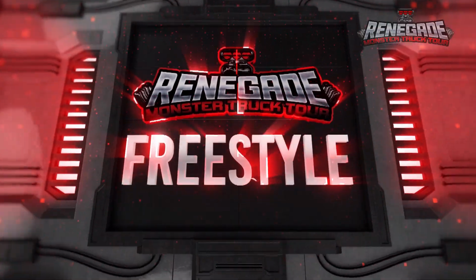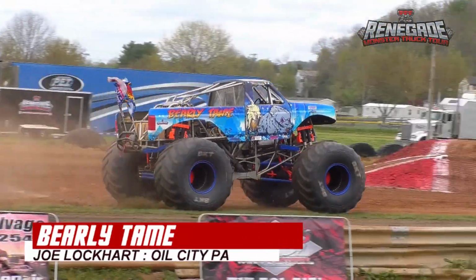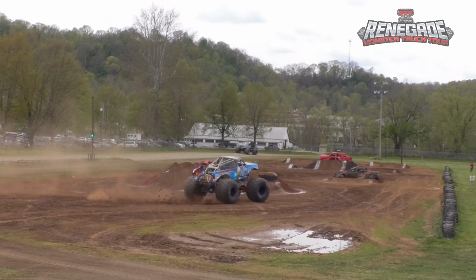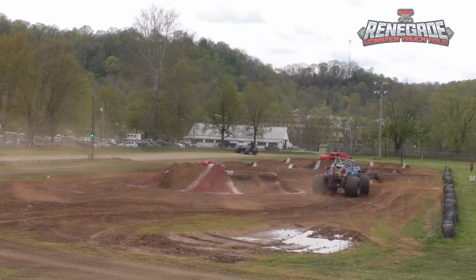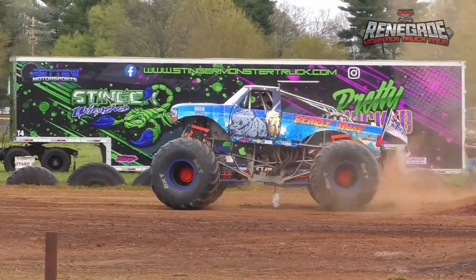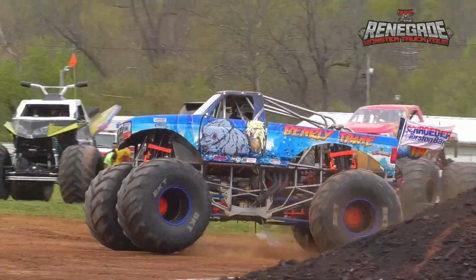CJ keeping the crowd just as pumped up with his Mini as did the big trucks as Joe Lockhart opens up Renegade Monster Truck Freestyle competition, but he's making this run in two-wheel drive. Keep that in mind at the end because he did something rather incredible, but becomes noticeable. He's not having trouble making the moves happen at this point, and actually I don't know the crowd even knew that the truck was broken.